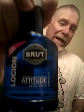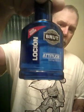Brut. And there's a couple reasons I chose the Brut today. This is Brut Attitude. They made it for a little while. I bought some. You can see this bottle is mostly full. They had a red bottle that was Altitude, I think, and this was Attitude. So I've still got some of the Attitude, and it's a blue bottle.